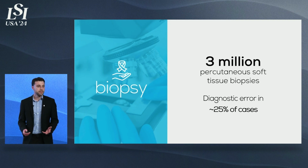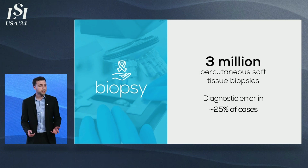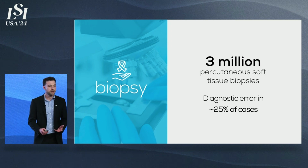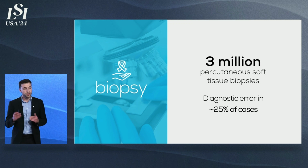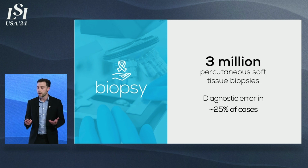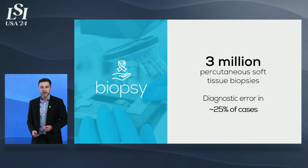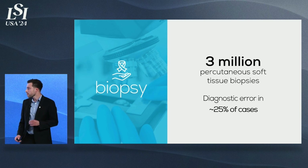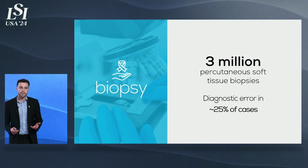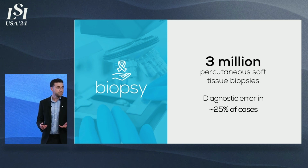Biopsy is one of the first steps in the diagnostic process, and what we're specifically focused on are the 3 million percutaneous soft tissue biopsies that are done each year in the US. These are done with a long needle, about 15 centimeters, puncturing through the skin, targeting soft tissue organs like the liver, the kidney, prostate, and breast. And they're targeting small lesions, about 1 to 2 centimeters in diameter. Unfortunately, diagnostic error happens in about a quarter of these, 25%. And a large part of that is missed targets.